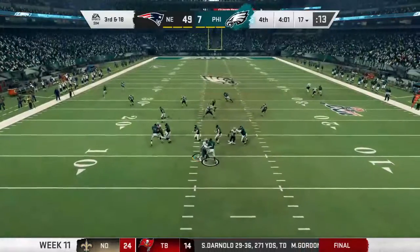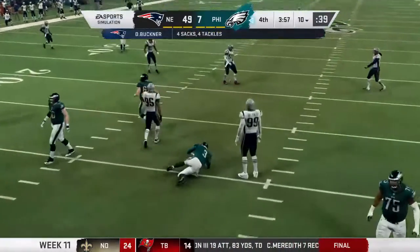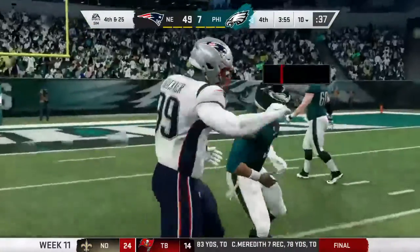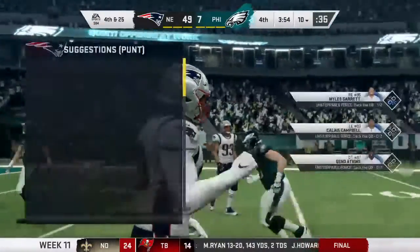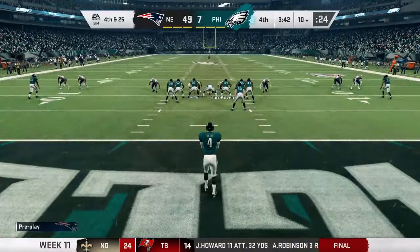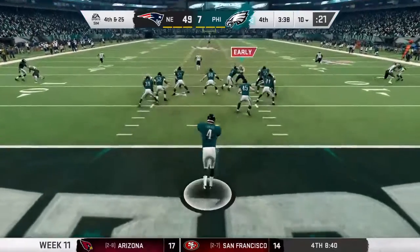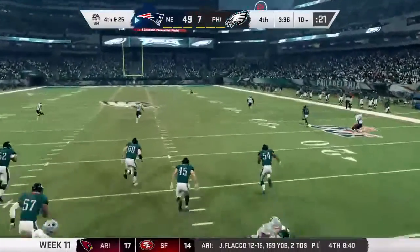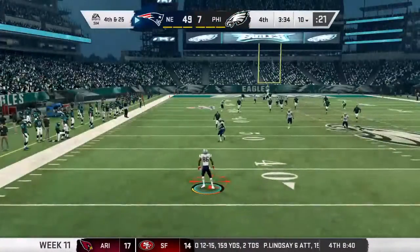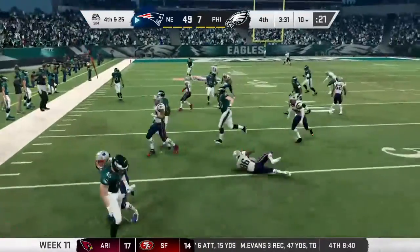Working out of the gun, Winston. Now the pressure comes and he goes down. Just inside the 10, back at the 9. DeForest Buckner has now recorded 10 sacks on the season. That right now, that's a defeated team out there. I think you can see it totally in their body language. Hands on hips, heads low. It's just been a struggle from the start. Yeah, this team has been thoroughly beaten right from the word go.